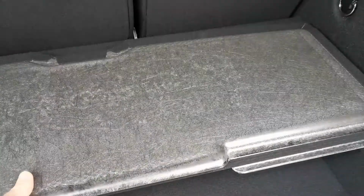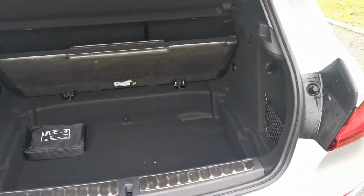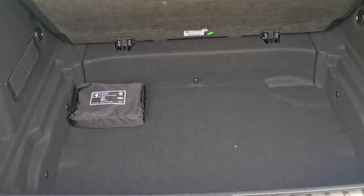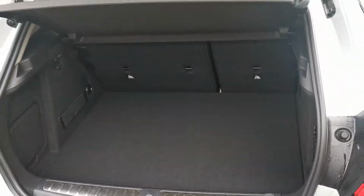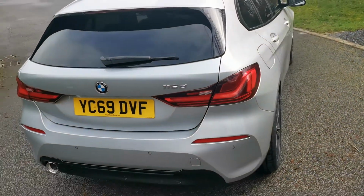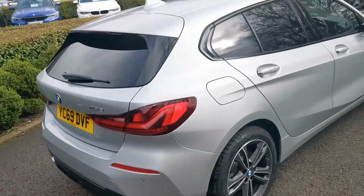What you can do is lift it up, it clicks into place, which then opens up that lower compartment, really increasing your boot capacity. Or you can obviously have the false floor down and just have some items stowed away. As you can see there, we've got the first aid kit there. Moving around to the back of the car.